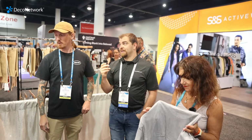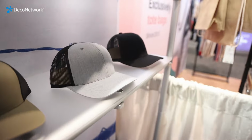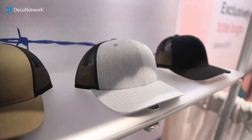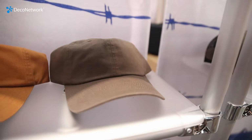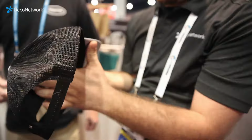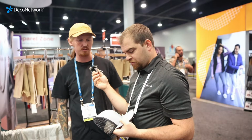If it's just DTF, a 5 panel is easier to sew than a 6 panel for a lot of people. Yeah, that's absolutely true. And our 6 panel truckers do sew really nicely. We've done a lot of product testing since we're decorators as well, not for Atonal, but we do product test all of our products quite frequently, and they do sew really nicely. They're soft. They're not like another trucker hat that is very stiff to get a needle through.